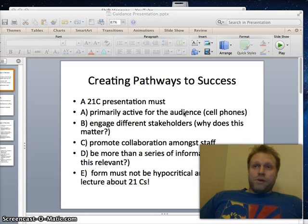It's supposed to promote collaboration amongst the staff, and that can be tricky sometimes because it depends on what kind of collaboration you want, whether it's departmental collaboration or just kind of mixing and mingling different groups and different cliques in the school. But ideally, I think a presentation, if it's going to be long, and this one certainly would be if we're going to present this whole document, I think we'd want to have a little bit of all that.